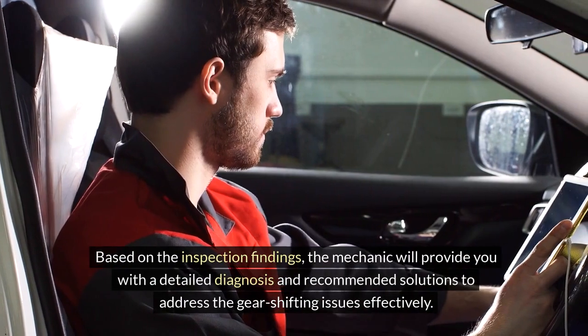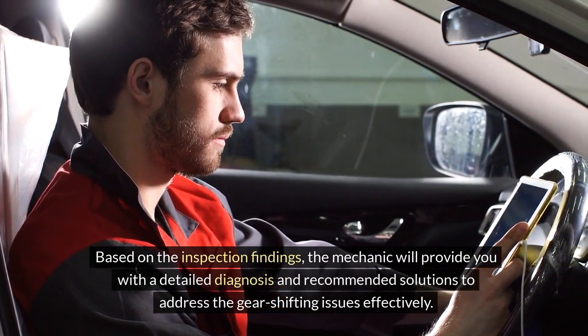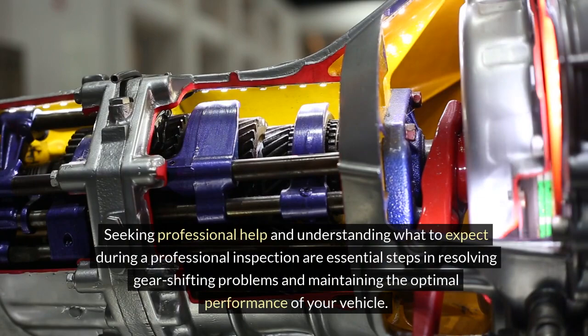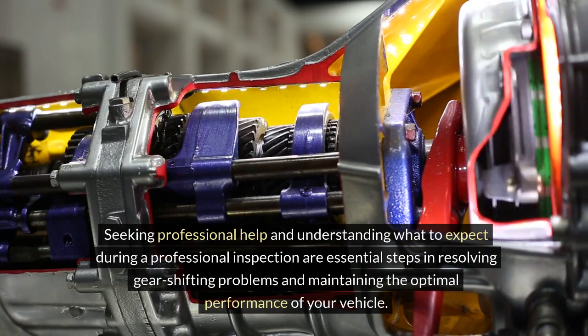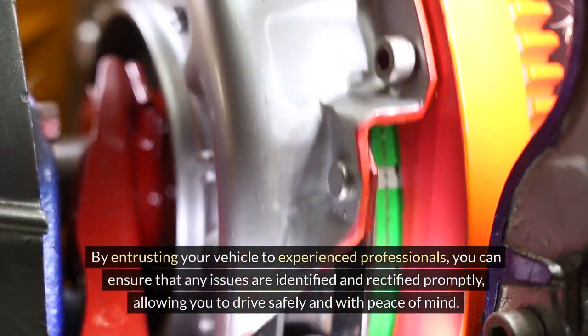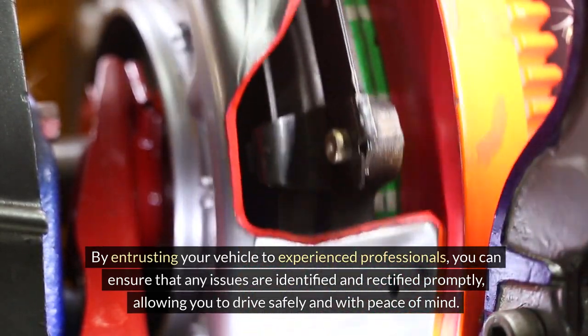Based on the inspection findings, the mechanic will provide you with a detailed diagnosis and recommended solutions to address the gear shifting issues effectively. Seeking professional help and understanding what to expect during a professional inspection are essential steps in resolving gear shifting problems and maintaining the optimal performance of your vehicle. By entrusting your vehicle to experienced professionals, you can ensure that any issues are identified and rectified promptly, allowing you to drive safely and with peace of mind.